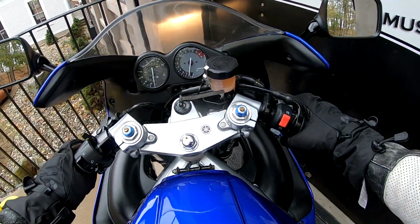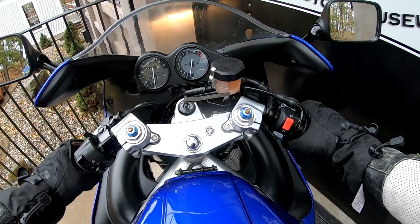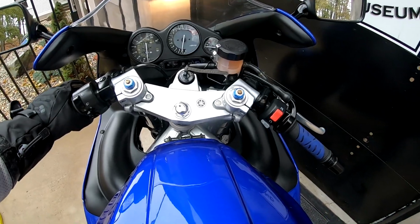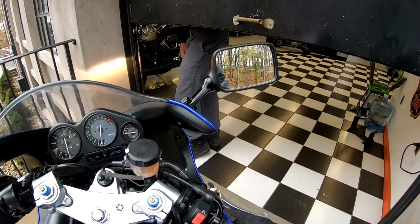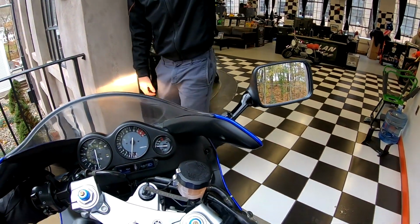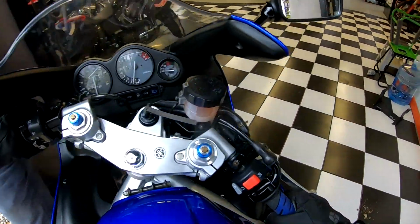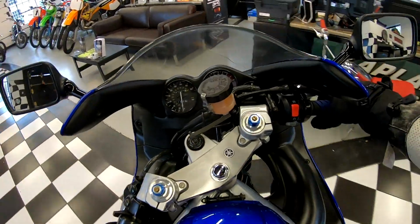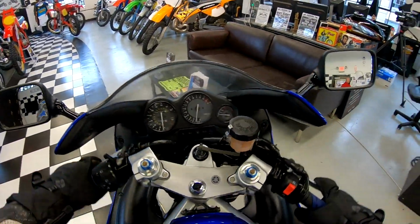But you know, with the stock exhaust, it's docile enough to be a daily driver for sure. Take it to the beach, take it on errands. You'll find plenty of excuses to go out for a ride on it. Beautiful piece.